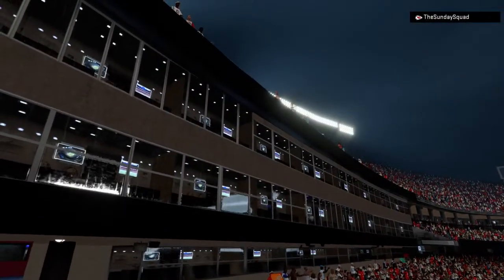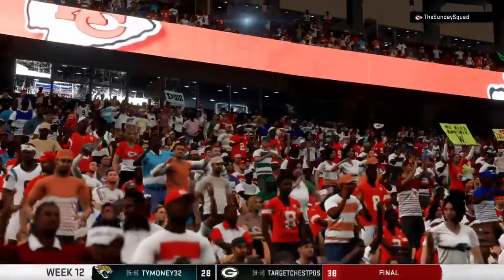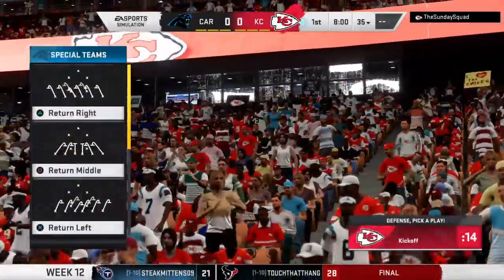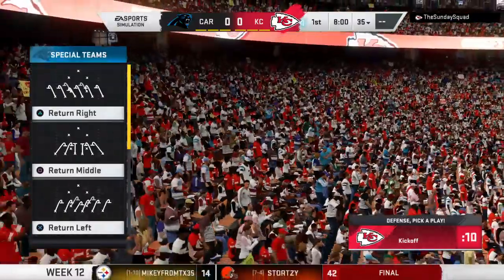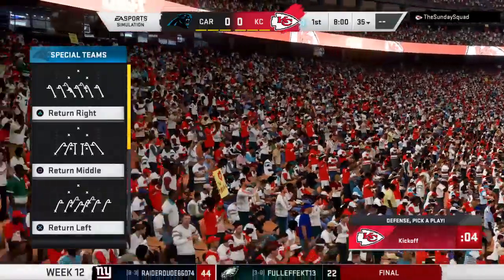It is perhaps the best home field advantage in all of football, and certainly the loudest, as we welcome you inside Arrowhead Stadium in Kansas City. The scene a few moments ago, here it is. It's unlike any other in sport as both teams made their way out of the tunnel. These folks are fired up as their guys are ready to do battle between the Carolina Panthers and the Kansas City Chiefs.